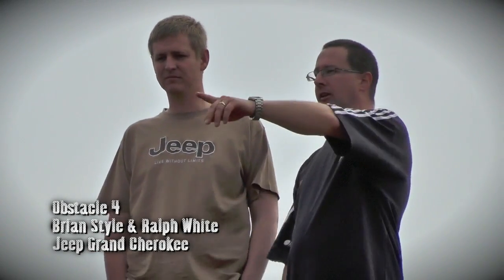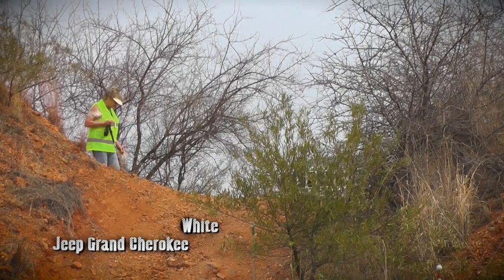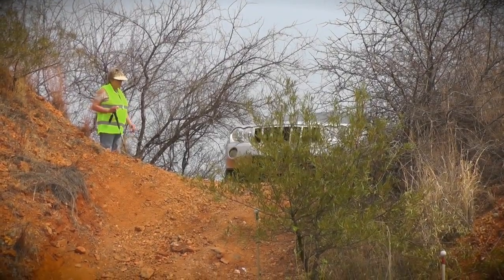Brian Stile and Ralph White are next to tackle this obstacle in their stock Grand Cherokee. What's the entry gate?